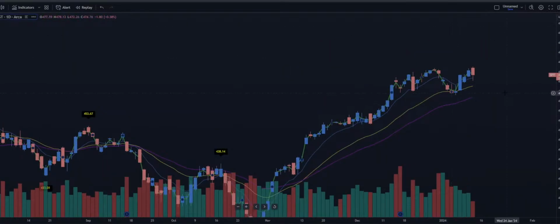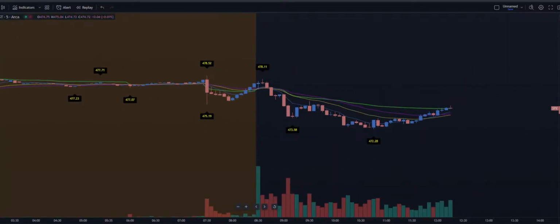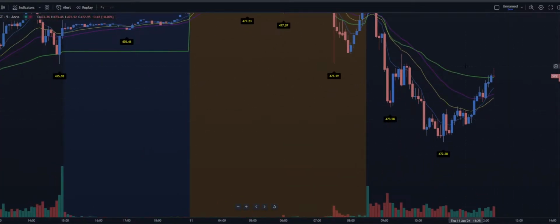SPY. No movement right now. No trades, no movement. Very, very slow, grindy price action. Still rejecting this 4,800 area.